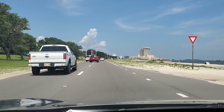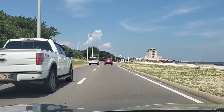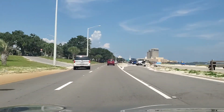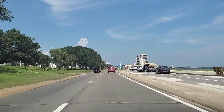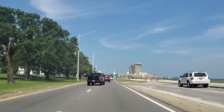I'm almost to the lighthouse there. Over there, off to the right, of course, is the Beau Rivage. A lot of people at the beach today. It's a beautiful day. Hardly any clouds in the sky.